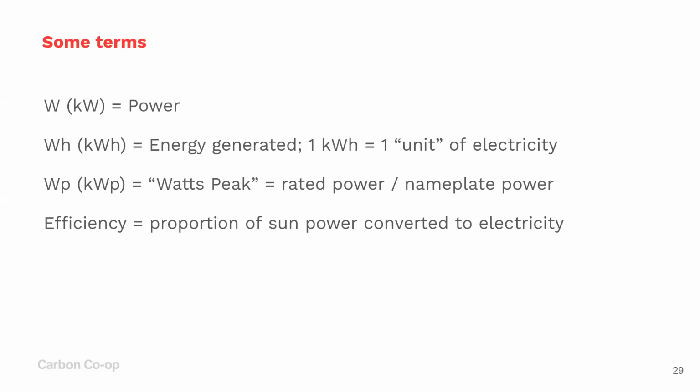Efficiency. Just as an illustration, 1 kilowatt hour, 1 unit of electricity, is what you get contained in about 100 milliliters of petrol. So that shows how energy dense petrol is. Efficiency is the proportion of the solar radiation that hits the panel which can be successfully converted into electricity. There are hard physical limits on that. You won't take all the energy out of every photon hitting a panel. You won't even capture every photon. The current record is 46%, but 20% is good for modern rooftop PV panels.